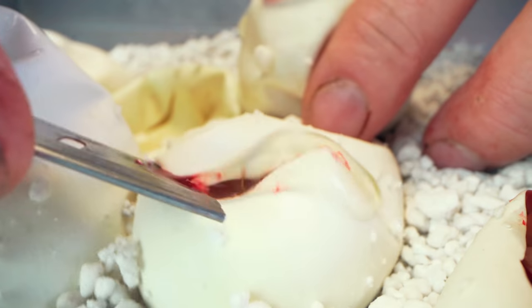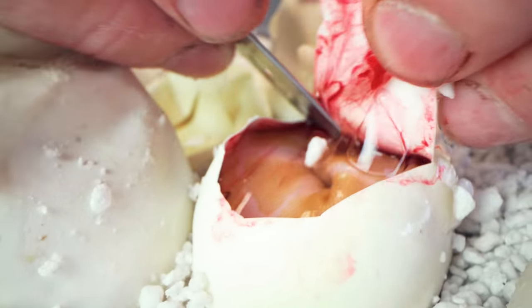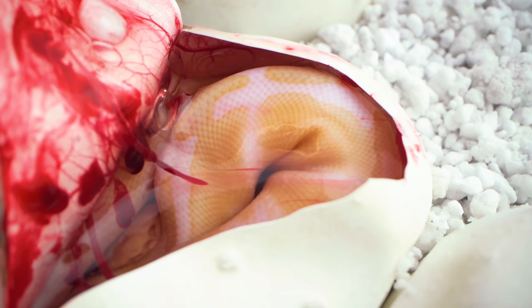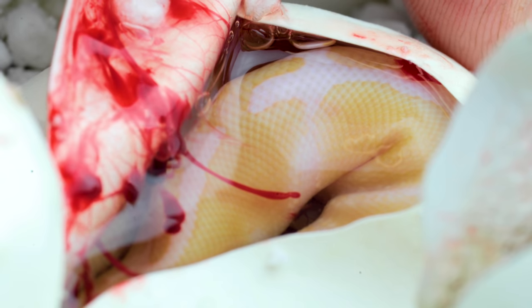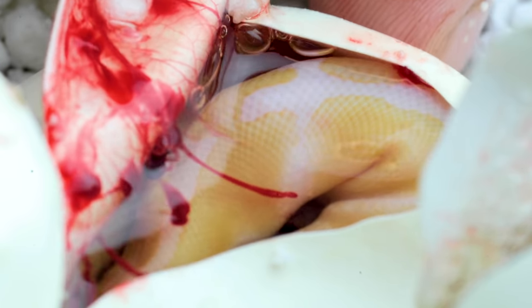Let's go ahead and cut the rest of this clutch and see what else we have. Maybe we'll have some more twins. Egg number three. Oh, looks like we got another albino here. And this definitely looks like an albino Enchi. You can just tell with the orange right off the rip. So this is an albino Enchi that is het for clown, which is going to be cool because those albino Enchi clowns are going to be absolute rippers.